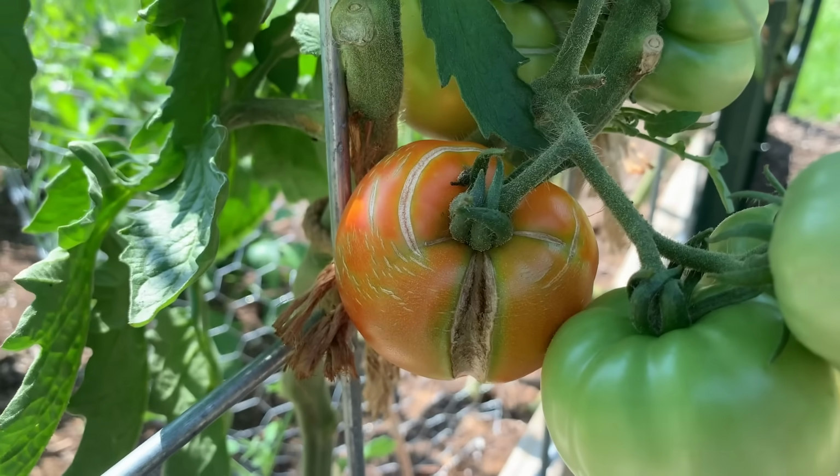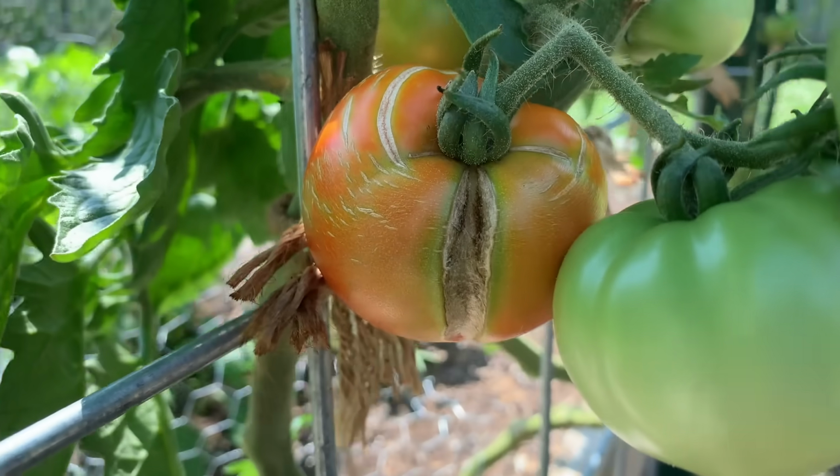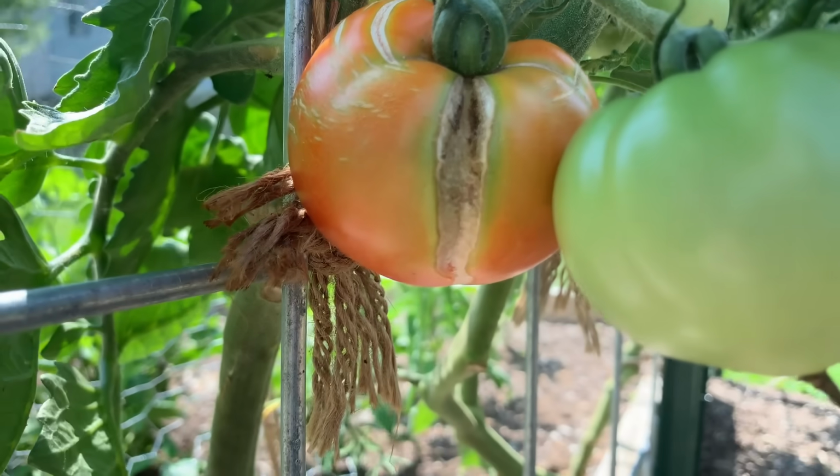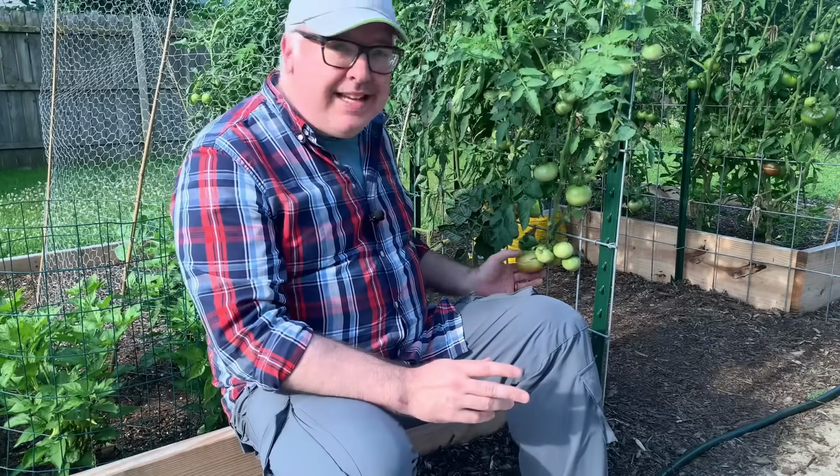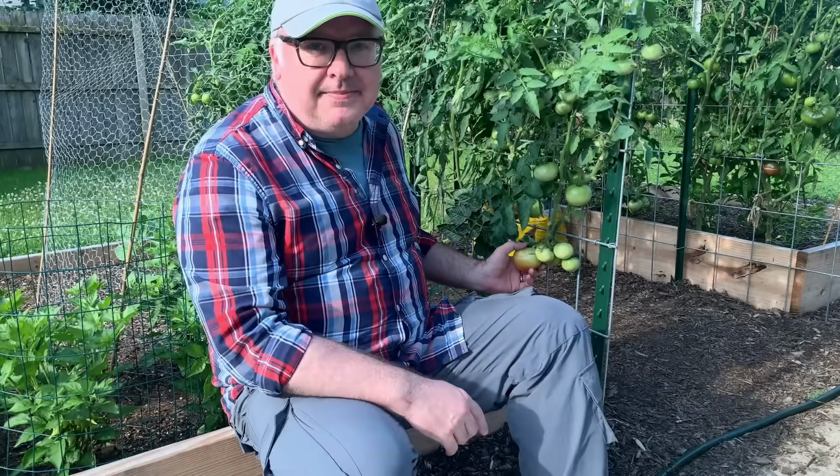fully ripen. The cracks can sometimes get so deep that they can potentially expose the inside of the tomato, which will cause issues with shelf life and also will invite pest and disease if left to ripen on the vine.